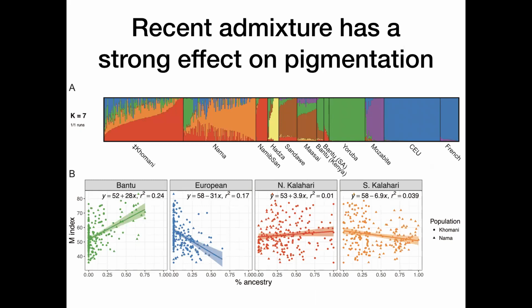So in this panel on the bottom left, this Bantu ancestry, this West African ancestry, having more West African ancestry increases skin color darkness, or increases this M index. That seems pretty sensible. Having more West African ancestry makes your skin darker is basically the takeaway there. Conversely, having more European ancestry makes your skin a bit lighter. Kind of interestingly, having more Khoisan ancestry neither lightens nor darkens skin. So it just seems like through a few different approaches that this Khoisan ancestry seems to increase the variability in skin color.